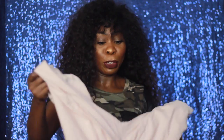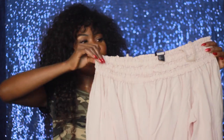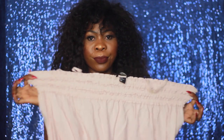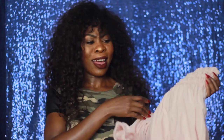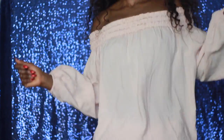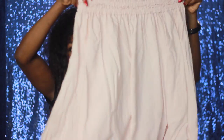The next one is another off the shoulder. Oh my god, I've been collecting a lot of off the shoulder tops. I love the color of this one too. Very trendy color out there. And this is the, you know, shoulder part. I got this a long time ago, guys, I'm not gonna lie to you. And this is the sleeve. I don't think H&M still has this. And I got this in size US 4. Okay, so this is it.